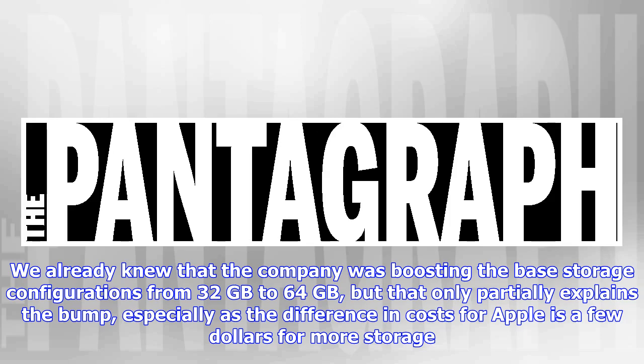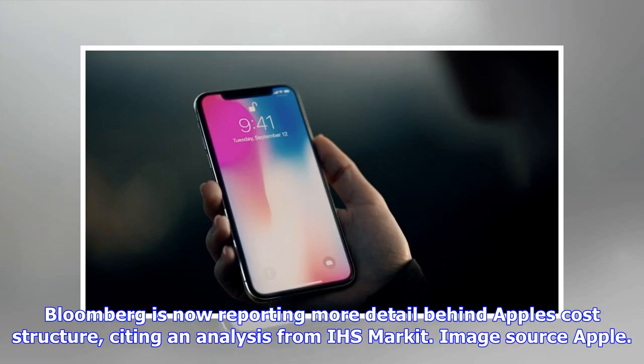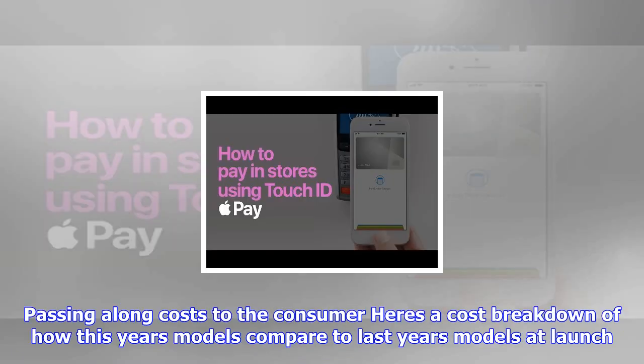Here's a cost breakdown of how this year's models compare to last year's models at launch. iPhone 7 and 7 Plus prices dropped by $100 following the launch of the 2017 lineup. We can then calculate an estimated hardware margin, which is slightly different from gross margin. There are many other factors that go into overall gross margin, such as marketing costs, software development costs, warranty and return accruals, and amortization of manufacturing infrastructure.